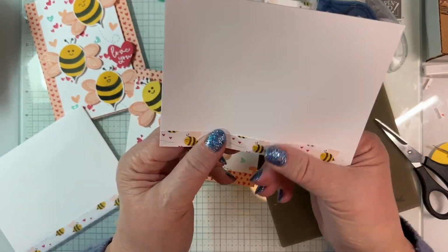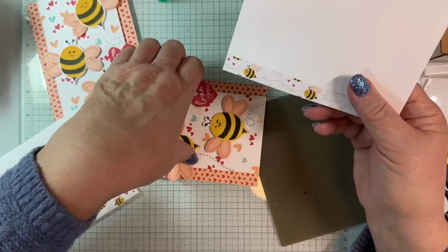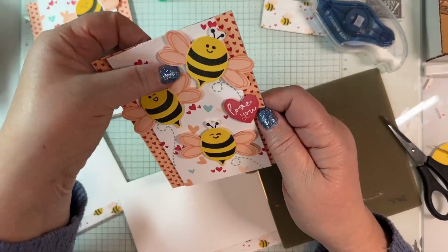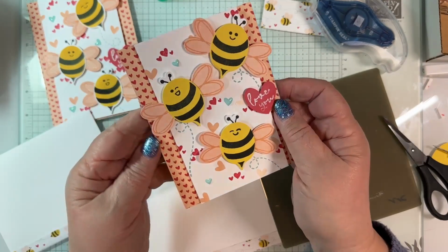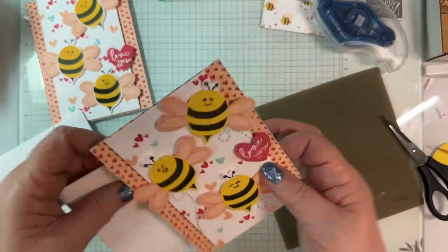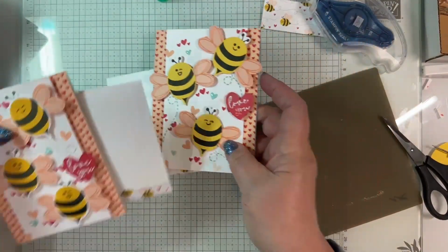Okay, here we go. Our card, pretty on the front. Pretty on the inside with its envelope. So I hope you enjoyed it.